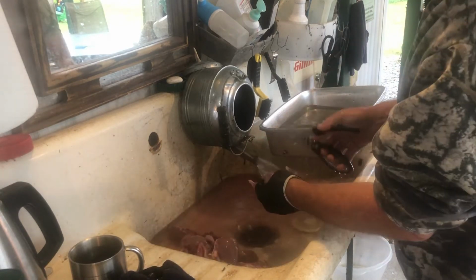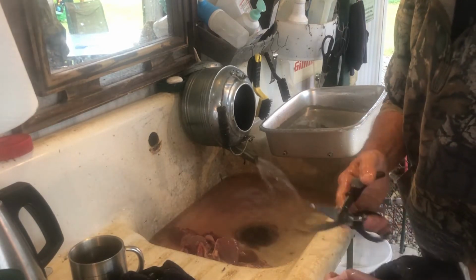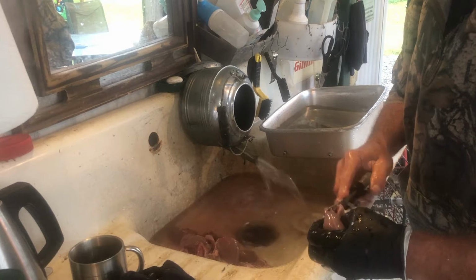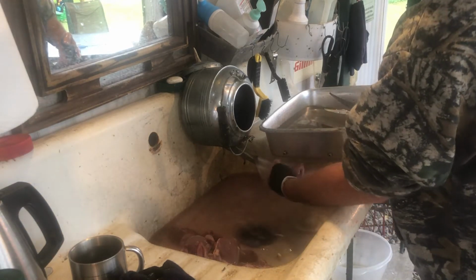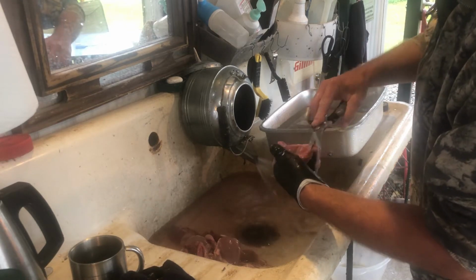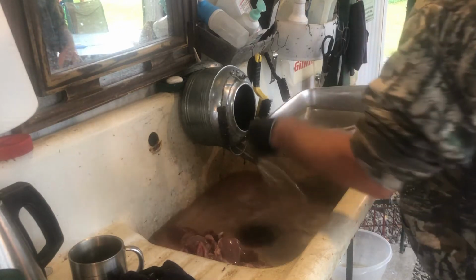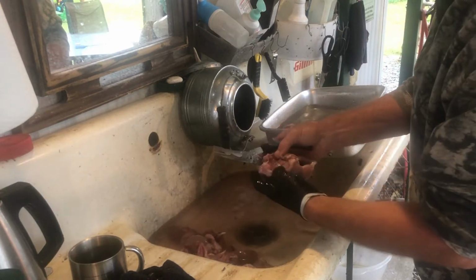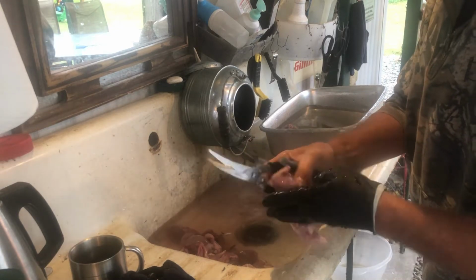Alright guys, now you see I done washed them again. Put me some clean water in my pan over here. This is when I trim up a little bit of that fat off of them, make sure I didn't leave nothing on the inside. I throw them in that pan of water, and I put them in the refrigerator.